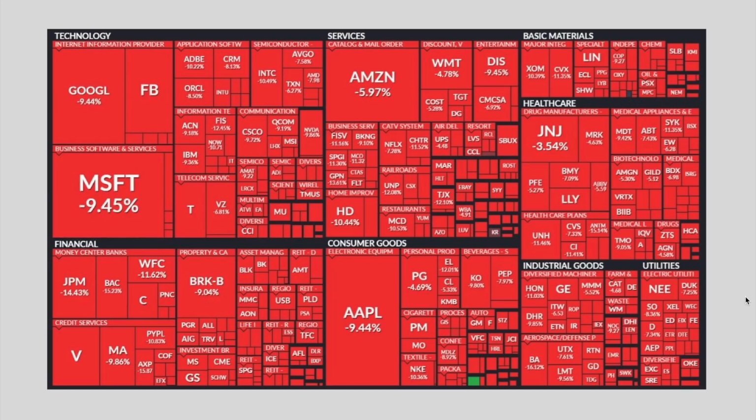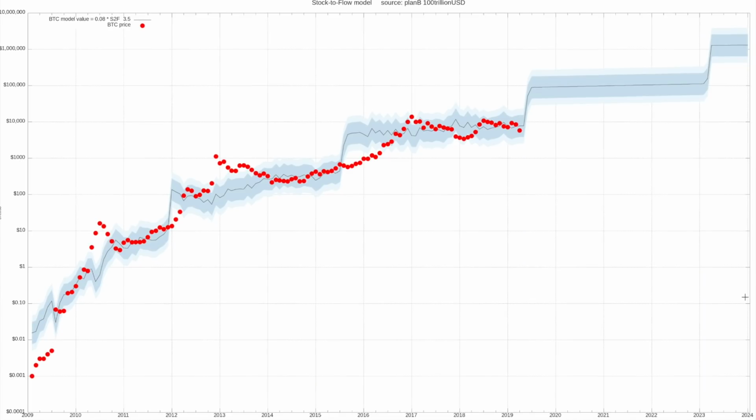And this is the stock market, or at least the traditional markets. You can see that everything is in the red. So it's not just crypto that's suffering, it's the entire traditional market. But if we talk about crypto and just talk about the stock to flow model, and you guys are probably familiar with the stock to flow model, we're going to see a supply shock around the halving. So that's going to be around here.